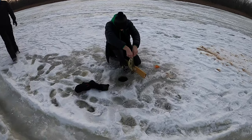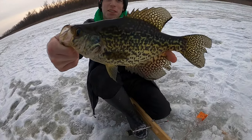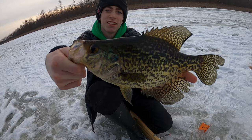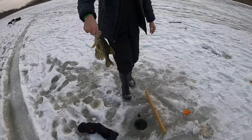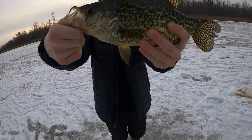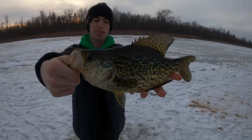Oh, we just landed something. It just didn't set the thing off. Wow, that's a nice crappie. That's so cool. What did it eat? Ate a little minnow. All right, it didn't set the flag off. Maybe it just bit right now. It's a big one. That is pretty. Look at the blue on that.